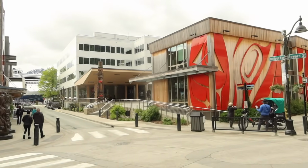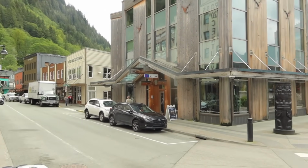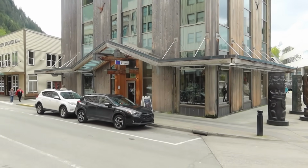I do want to point this out as we walk through downtown heading back to our car. This is the Sealaska Heritage Store. Maybe one of the best locations to buy authentic Alaska Native art in Juneau.